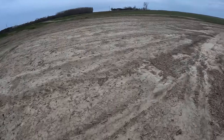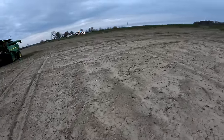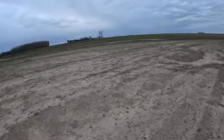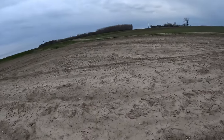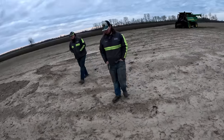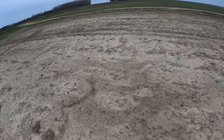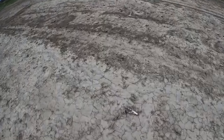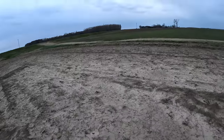But there's an access road here. Hopefully it'll be a little more solid. We've got enough extra cable length. If we can work off this access road, traffic control will make it out here. Yeah, traffic control's fine, but it ain't gonna pull that combine. We need to put tires on it like the ones I've got. The ones it's got aren't that great.